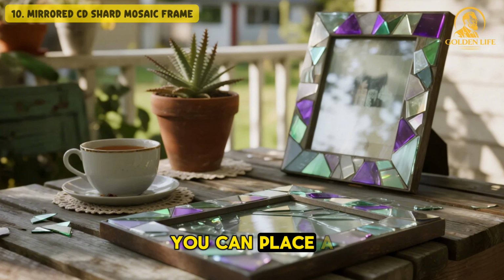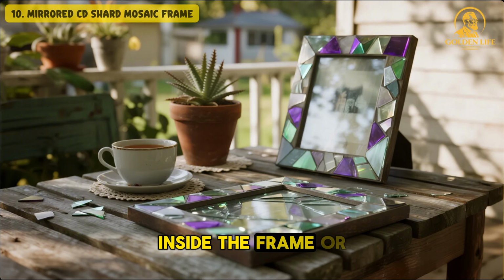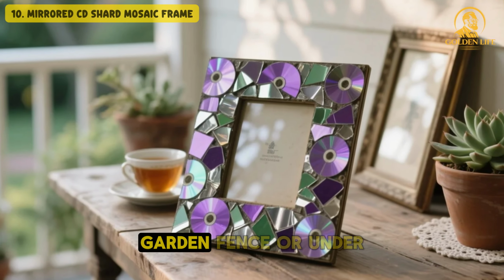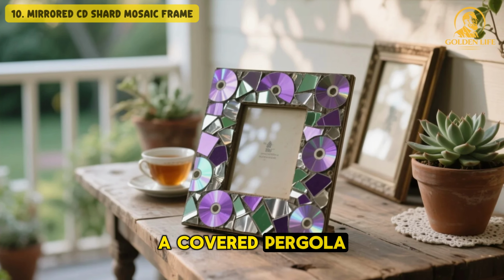If you like, you can place a piece of mirrored cardstock inside the frame, or a simple nature photo, or leave it open to catch light through the gaps, letting the glass shimmer on its own. Hang your finished mosaic on a porch wall, garden fence, or under a covered pergola.